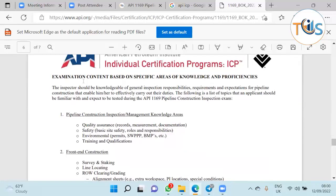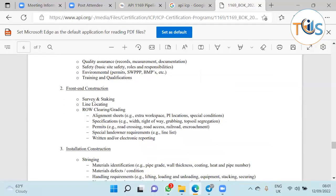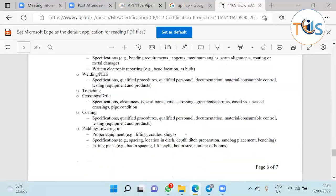And then it comes here, it says examination content based on the specific areas of knowledge and proficiencies, and this inspector should be knowledgeable about quality assurance, safety, environment, training and qualification. On front-end construction, it details the various levels of pipeline construction, what you should know: alignment sheet, permits, landowner requirements, written or electronic reporting, installation, construction, which includes stringing, bending, welding, trenching.